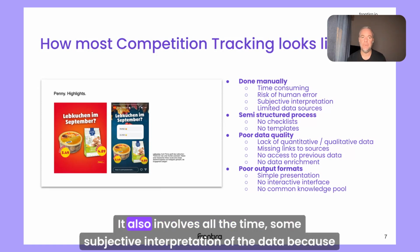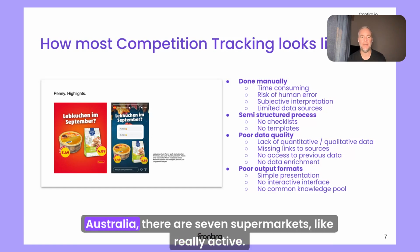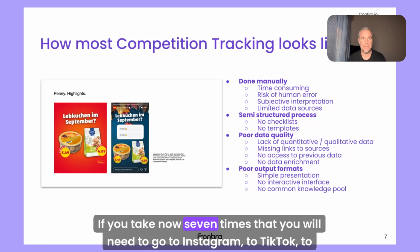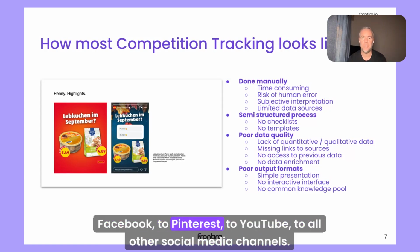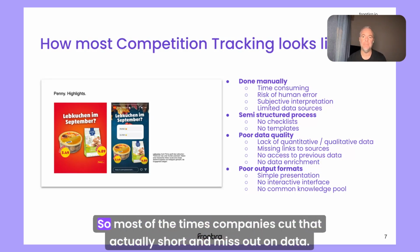It also involves all the time some subjective interpretation of the data because you have a limited point of view. And in a lot of cases, you also have limited data sources because, as we said before, in Austria, there are 7 supermarkets that are really active. If you take 7 times that, you would need to go to Instagram, to TikTok, to Facebook, to Pinterest, to YouTube, to all other social media channels. It's just a lot of stuff that you would actually need to look at. So most of the time, companies cut that short and miss out on data.